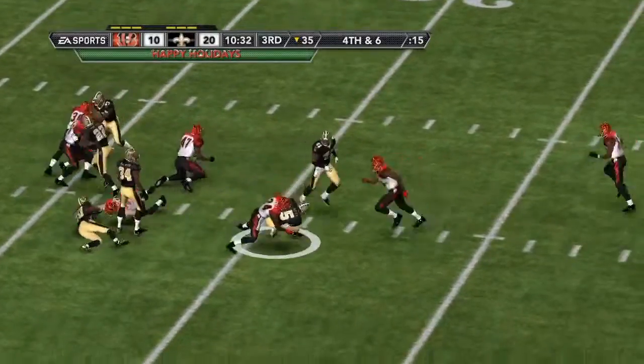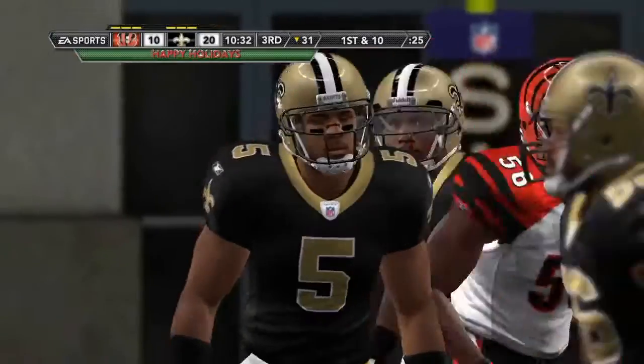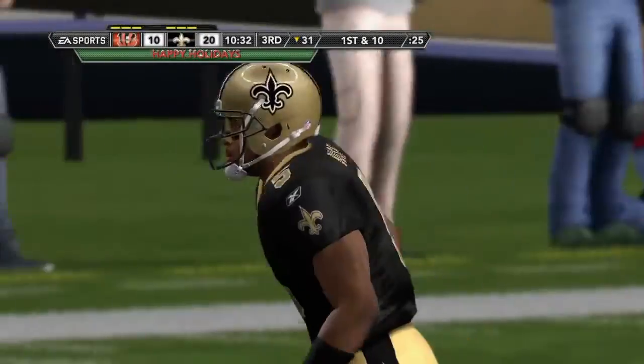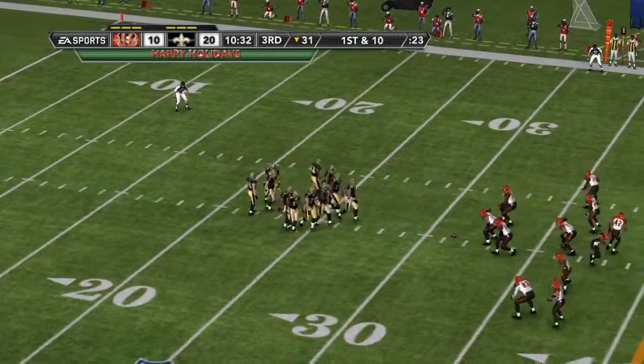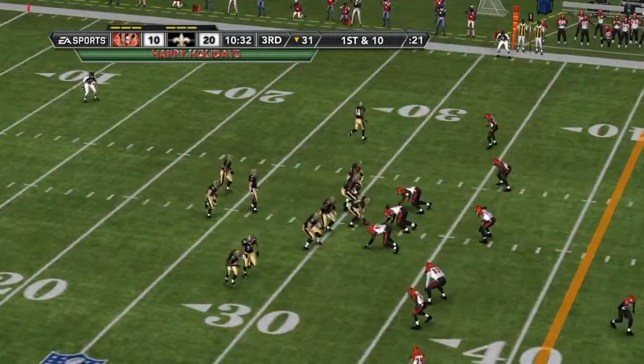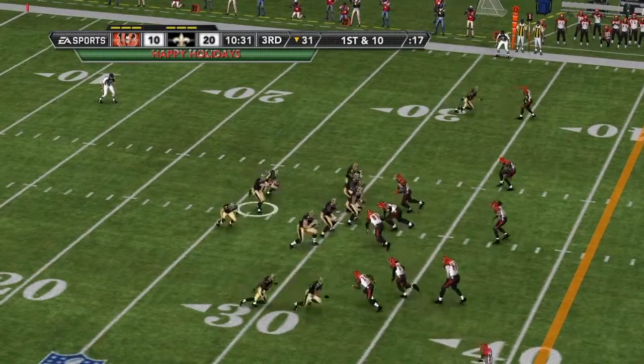Bush fields it at the 22. Gets to the 31-yard line. Jones was there for the stop. You know, I like that return. Nothing flashy, but it was really effective. The thing I hate to see are guys that are dancing around back there trying to be a playmaker when they're really not. At least he got up the field, got a few yards. That's what I like to see.